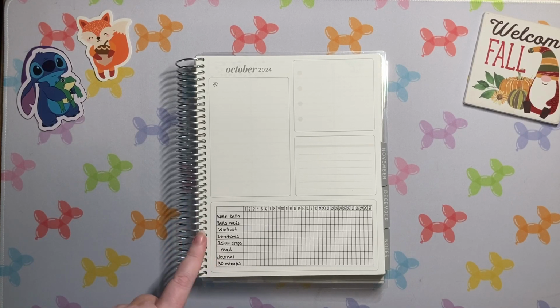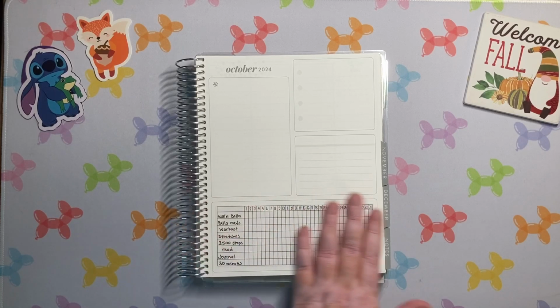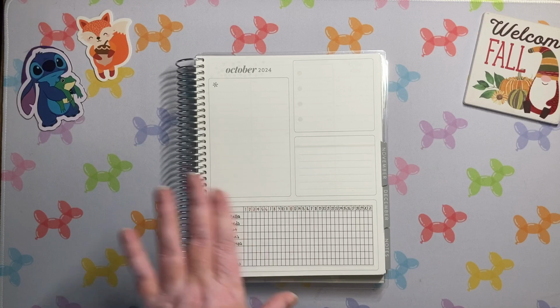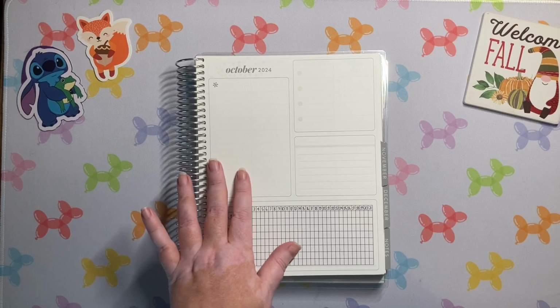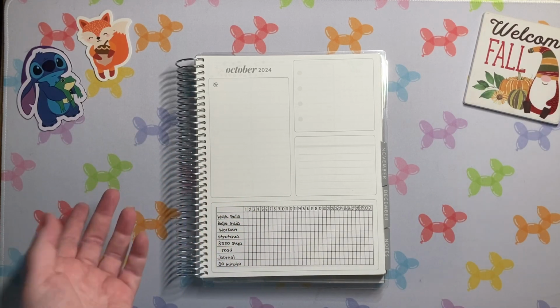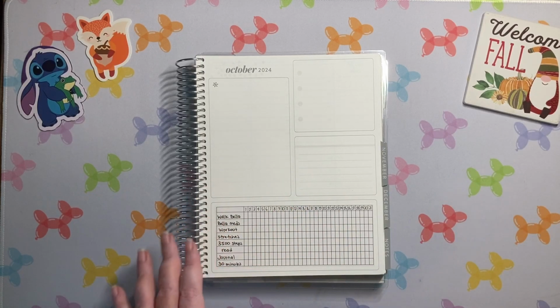Read, journal, and then 30-minute conversations with my husband. So we will see how those will go. And those 30-minute conversations are no electronics allowed. So we put our phones away, and then when the weather gets nice, we'll go sit outside and have a conversation.